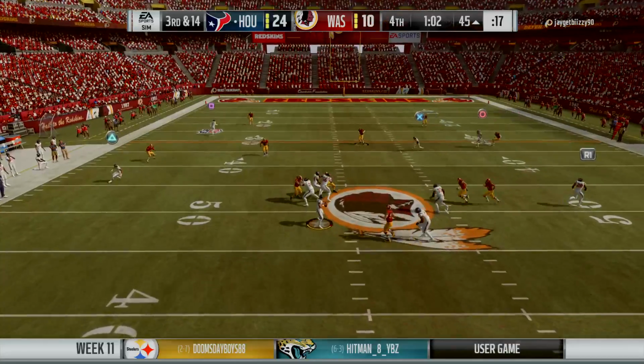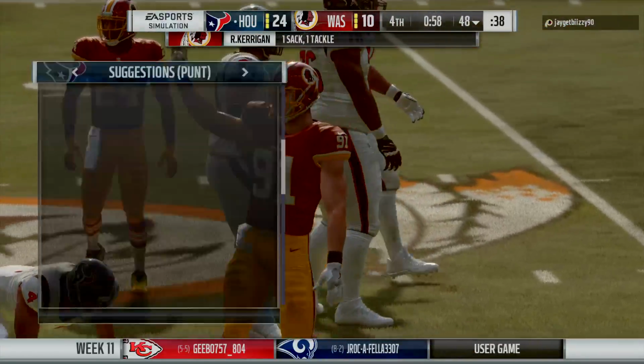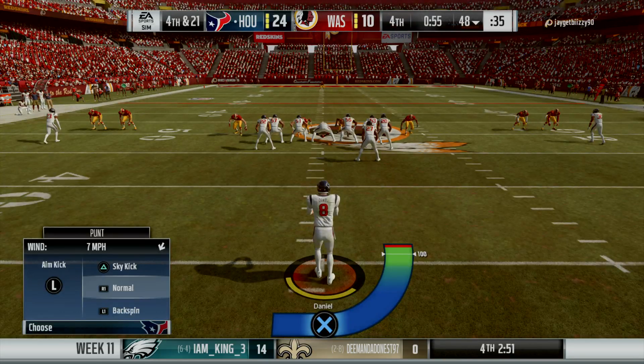A shotgun snap for Watson. And he's going to go down. Back near midfield at the 49. Ryan Kerrigan with a big-time sack on third down. And it'll be a loss of 7.